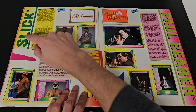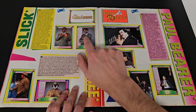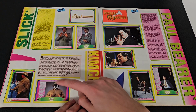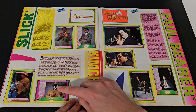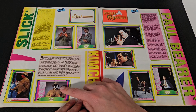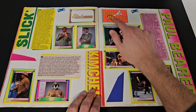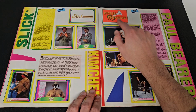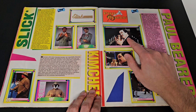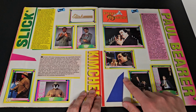Is that him there, Slick? I don't remember him. Or Kim? Oh, that's that Kimchi we talked about. Wow, that's weird. Looks like a badger or something. I don't remember that at all. Him, her, it. I don't know. Don't remember. Of course, I remember Bull Bearer. Again, very bright colour. Strange looking and strange sounding man.